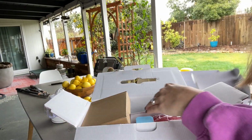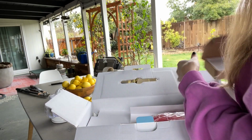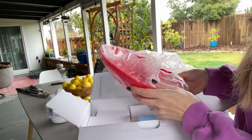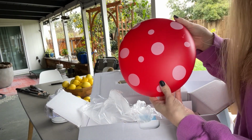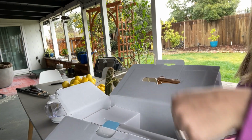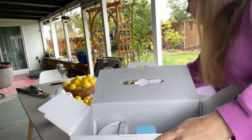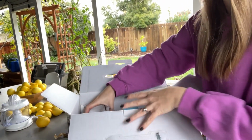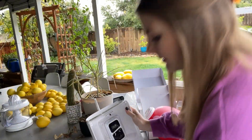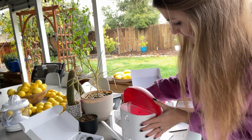Okay, it looks like the installation stuff. The solar charger. That's one thing I really like about this, is you can charge it with the sun, because here in Sacramento, you all know that we get a lot of sun, especially in the summer. Not so much today. This looks like the top. It looks like a cute little mushroom. Looks like the attachment. Here is the feeder itself. That's exciting. Awesome. So that's everything. Okay, let's see. This slips right in here.